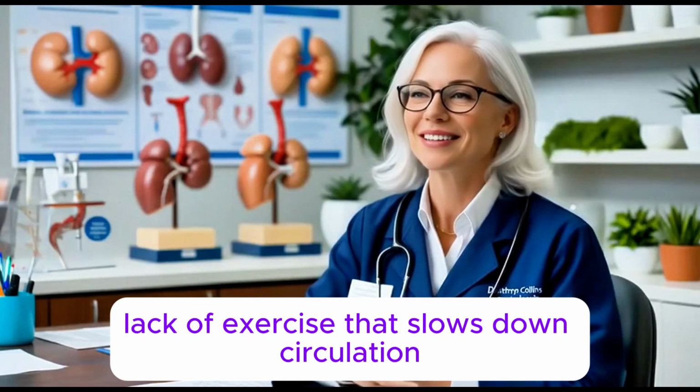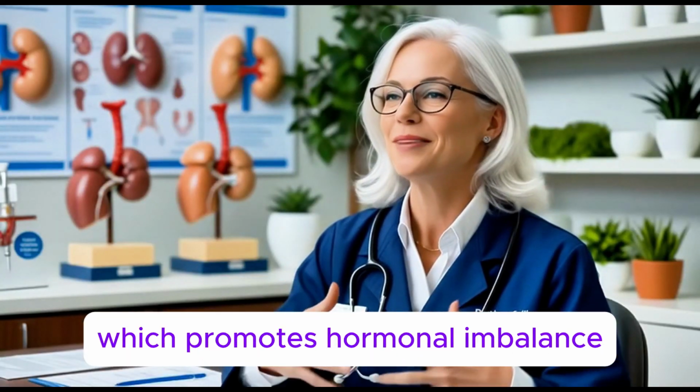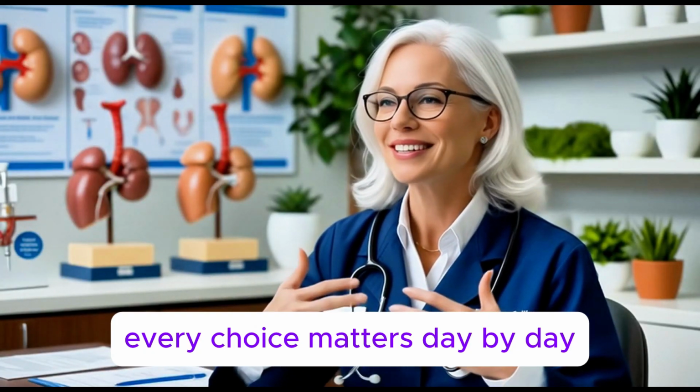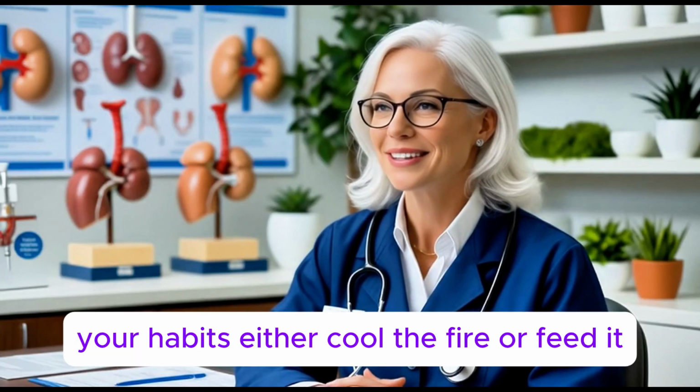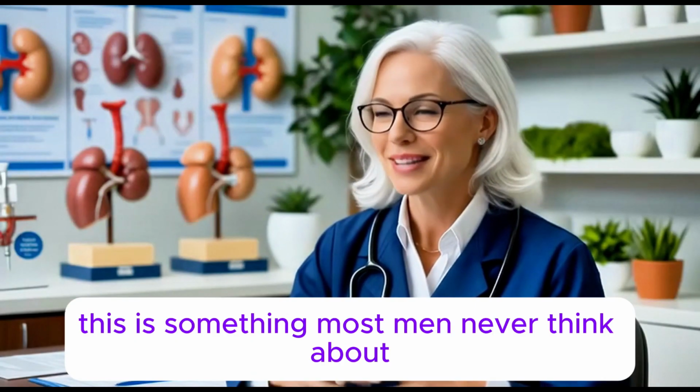Lack of exercise? That slows down circulation, weakens the immune response, and increases abdominal fat, which promotes hormonal imbalance. Every choice matters. Day by day, your habits either cool the fire or feed it. 4. Environmental toxins, the hidden enemy. This is something most men never think about.